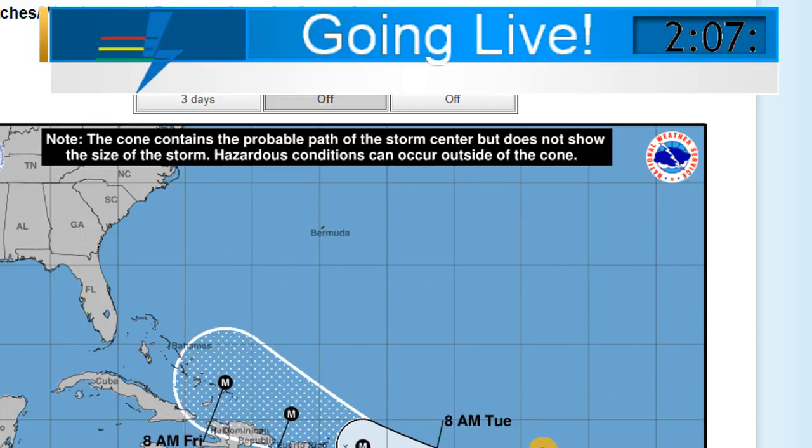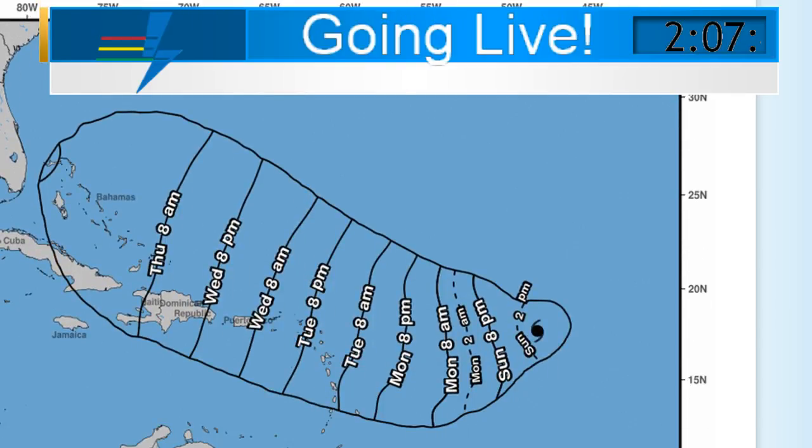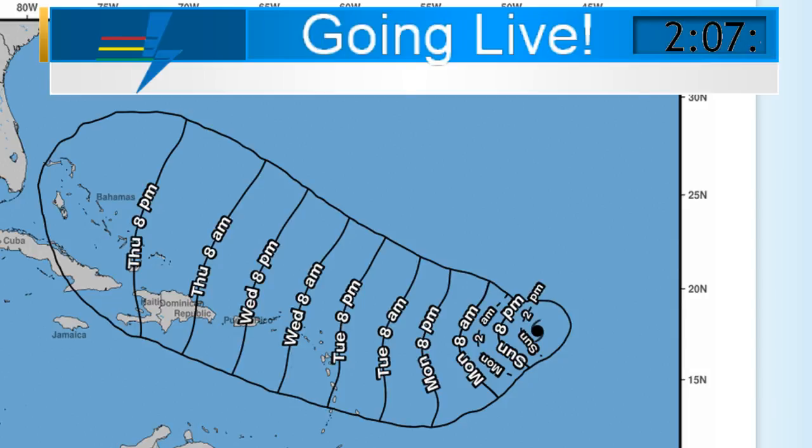Here we are. I'm going to go to the experimental arrival time of winds. So if we go to the most likely time of arrival for tropical storm force winds, here's when you can expect them. So you can see them all right here. So if you live in any of these areas, this is what you want to be looking at.